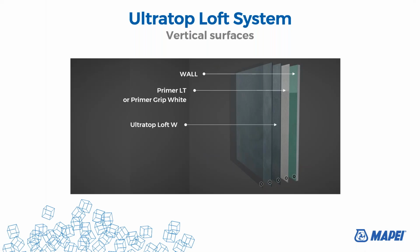We will use Ultratop Loft W, or the Ultratop Loft again W. We can change. We can use 2 layers on the wall, on the ceilings. We don't need that kind of resistance that we need on the floor, so we can also do 1 layer. Okay, so that is based on the mock-up that we have for the project, on the samples.